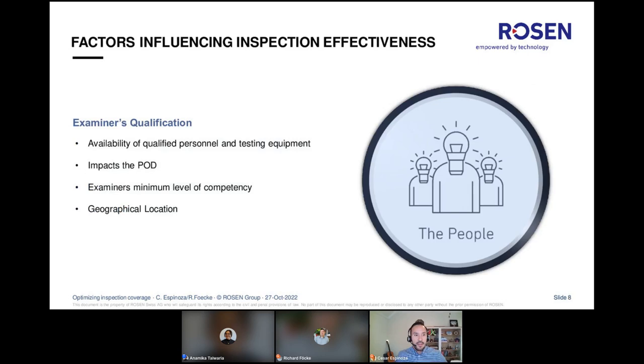When it comes to the examiner's qualification, as I was saying before, we may have equipment, technology, accessibility, and everything in place except a good examiner: the person taking the equipment, performing the scans or examinations, reporting and analyzing the data. So POD, the probability of detection of any inspection, is also related to the examiner's qualifications. If we have qualified personnel, tested and with endorsed qualifications, and proven records of successful inspections or detection of failures or anomalies, great. Then we will guarantee that, at least from the examiner's perspective, this inspection will not be unsuccessful.